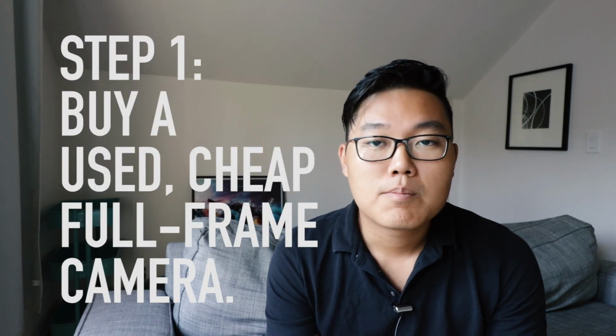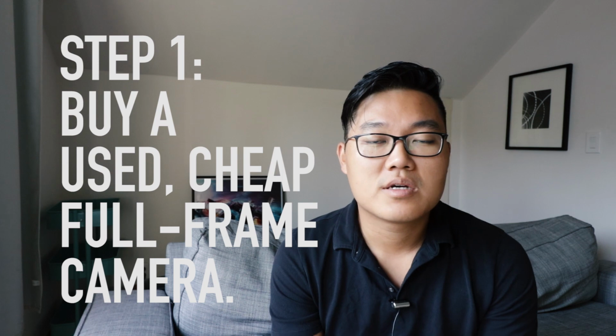Step number 1, buy a used, cheap, full frame camera. You know, my friends always ask me, how do I take better photos? And I tell them, just buy an expensive camera. And they laugh, but I'm actually only half joking. People say gear doesn't really matter. It's the photographer, not the camera. But if it really doesn't matter what we use, then might as well use something that's built better, will last longer, and will automatically take better photos.